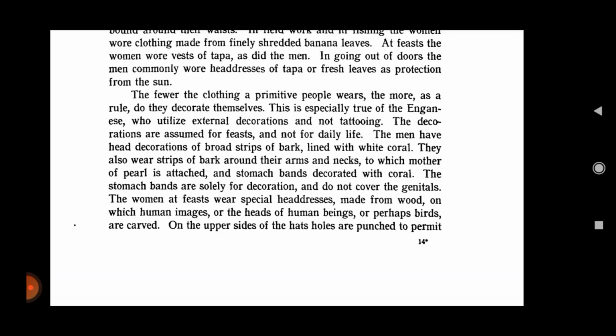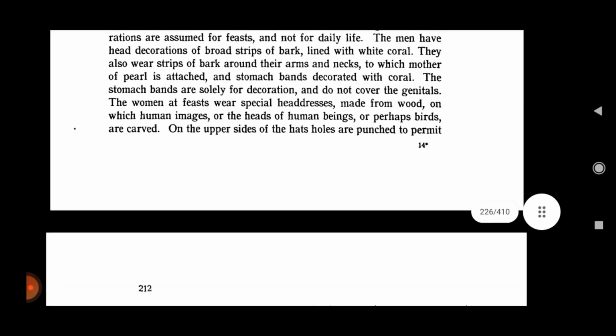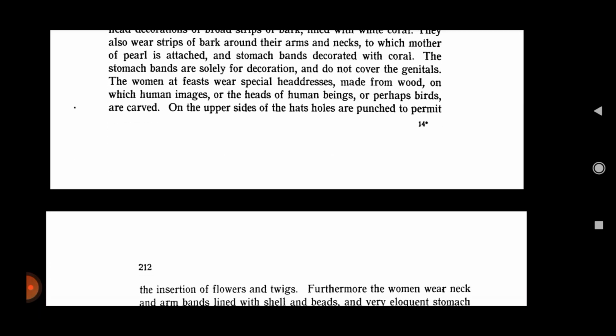The fewer the clothing a primitive people wears, the more as a rule do they decorate themselves. This is especially true of the Engganis, who utilize external decorations and not tattooing. The decorations are assumed for festivals and not for daily life. The men have headdresses of broad strips of bark lined with white coral. They also wear strips of bark around their arms and necks, to which mother of pearl is attached, as stomach bands decorated with coral. The stomach bands are solely for decoration and do not cover the genitals.